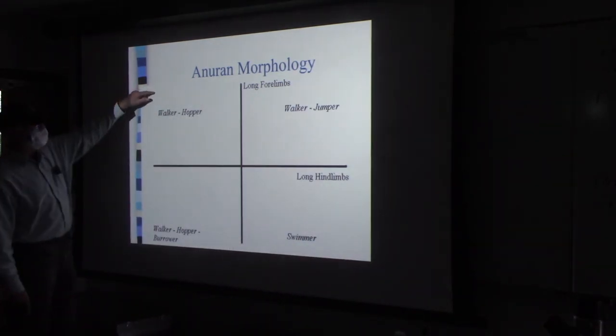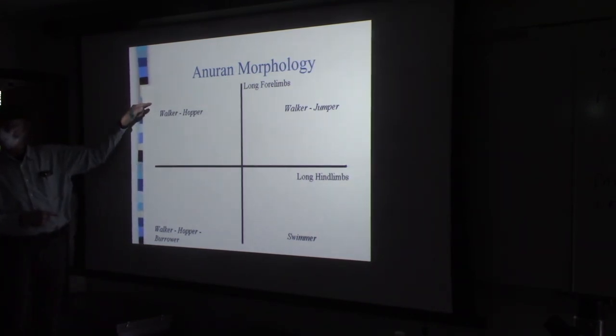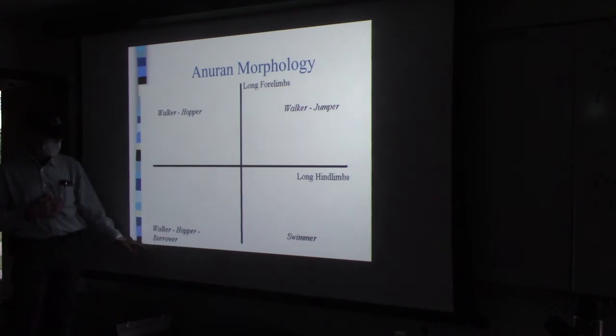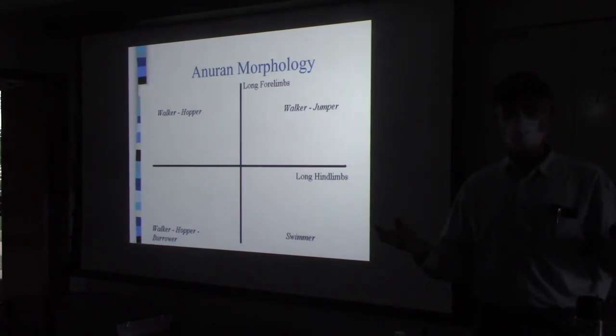If you have long forelimbs and short hind limbs, you're a walker or a hopper. Okay? And if you have short forelimbs and short hind limbs, you're a walker, a hopper, and/or a burrower. Okay? So you can look at frogs and classify them in that way.